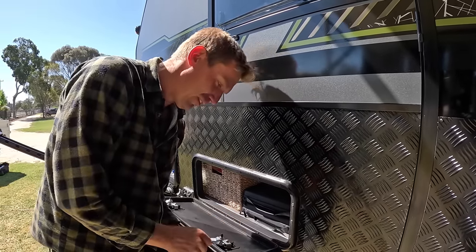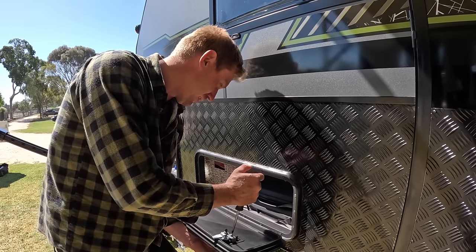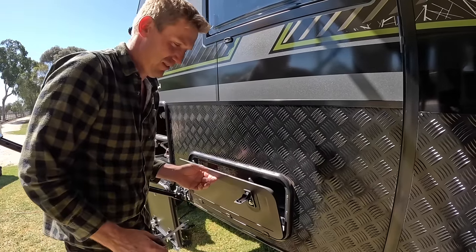I think it's going to take longer to adjust these to where I want them when the door's shut. Very easy and simple install. If you're ever thinking of doing it, just do it. So much quicker.